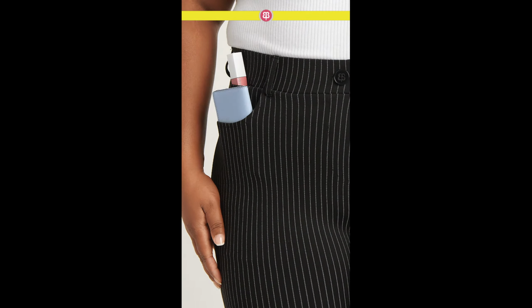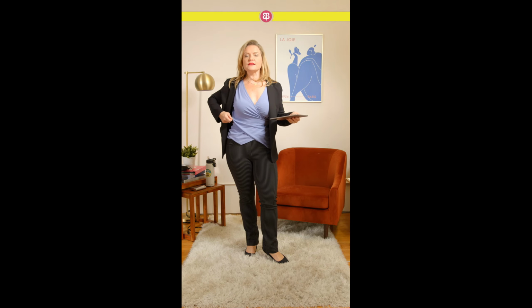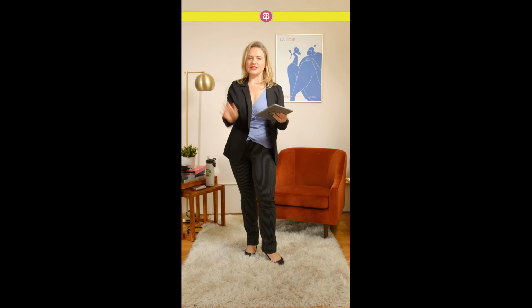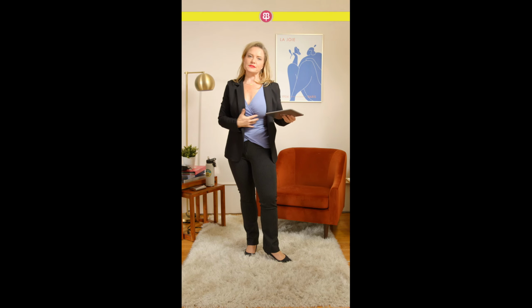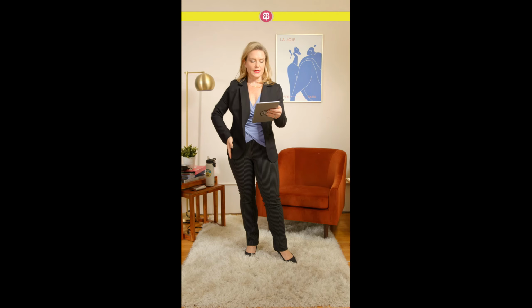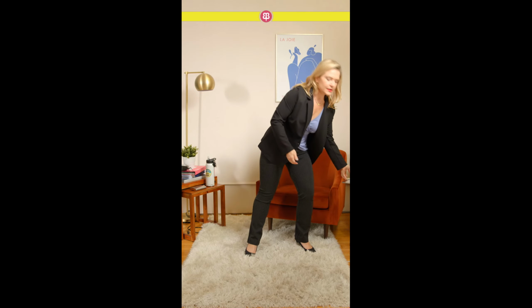So I'm wearing the medium in the 7 pocket. I'm actually wearing the small tank today because I wanted a nice slim fit under the blazer, but I'm wearing a large blazer. And here's the thing, I normally wear a medium size in the tops, but in the Transcendent blazer, I like to size up so that I have a little more room around my waist and my hips. And I brought out for you here to show you, so this is the large blazer.